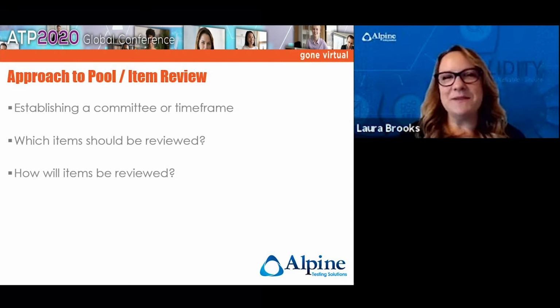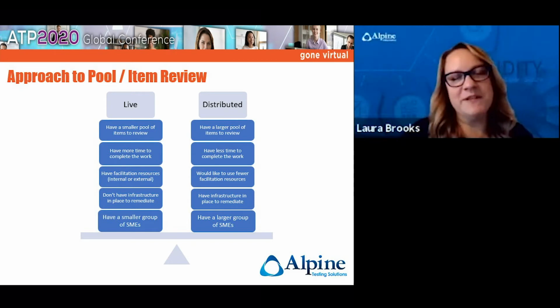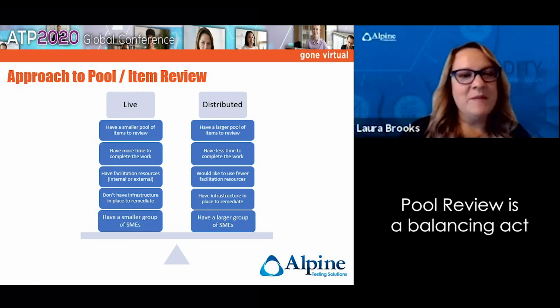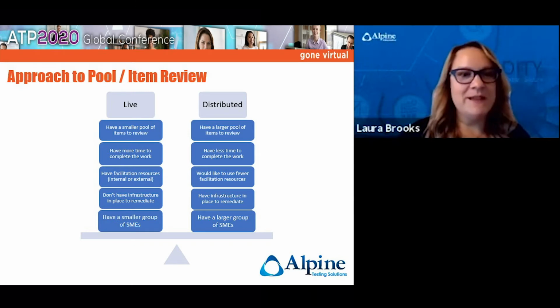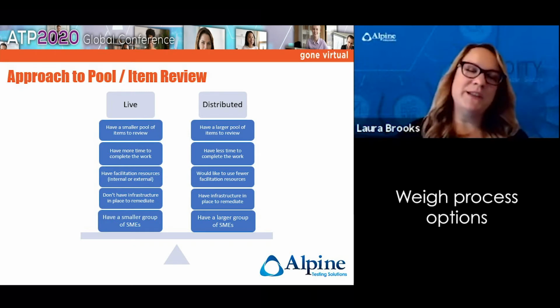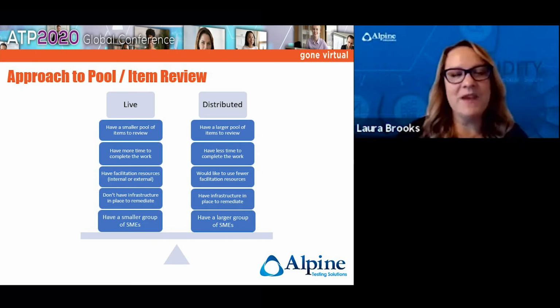I think the two most important questions you need to ask yourself when determining your approach to pool review is how many reviewers or remediators do you have and how long do you have to do the work? So when you're determining what your approach is going to be, you can think of it in terms of a scale. Some of the decisions that you have to make will be based on your available resources, and they will tip you to either potentially a live process or a distributed process. You can see the different criteria here.